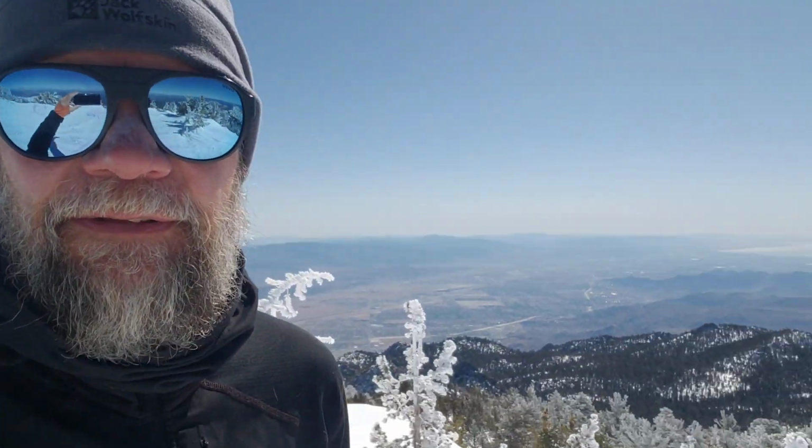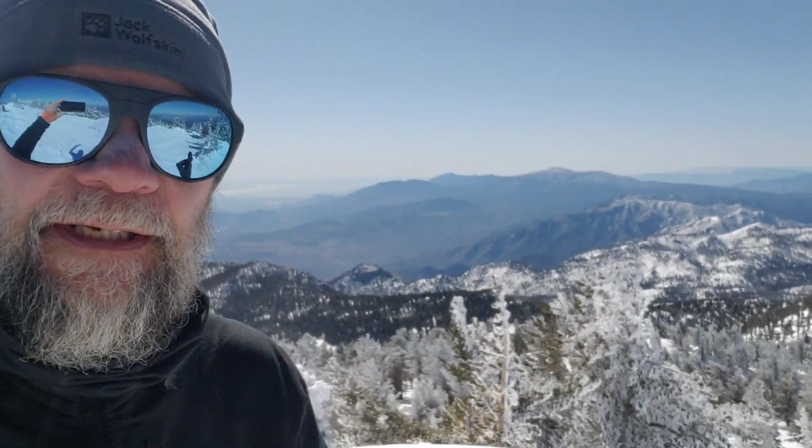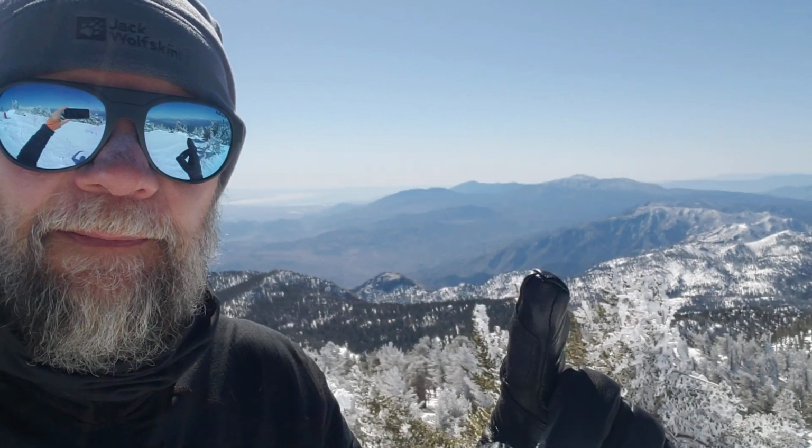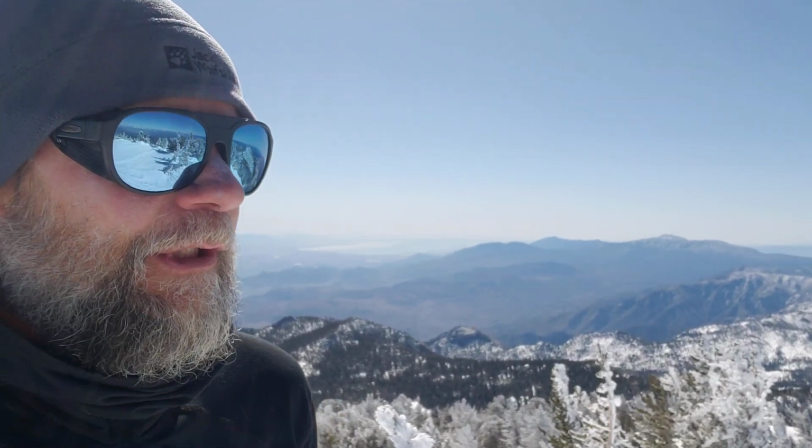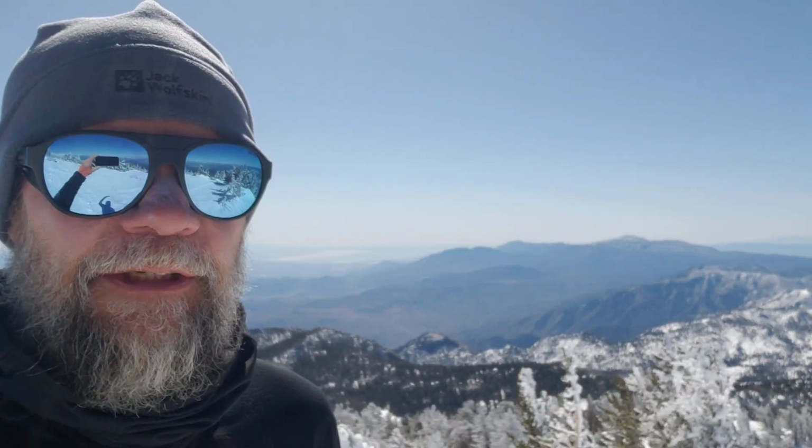Looking down on the Desert Divide, the PCT where it comes through, Apache, Spitler, those areas, the section in the sort of 160 to 170 range. The good news is that it did dust. I can see it dusted as low as probably about 4,500 feet, probably not quite as low as was expected. But it is just a dusting.